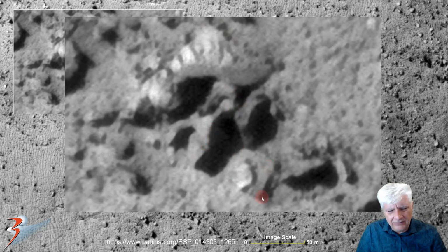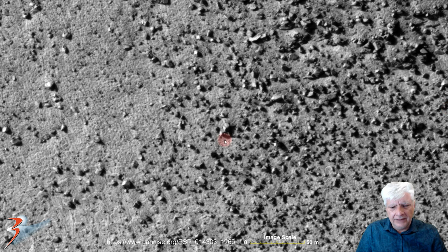This is another one of these large square bases with a little triangular object on top. And I'm not sure what to make of the rest of these things. Next anomaly right there, we've got two discs to it. We've got plenty of right angles and a little wedge-shaped object as well. And that disc at the top, that's about 6 to 8 meters in diameter.